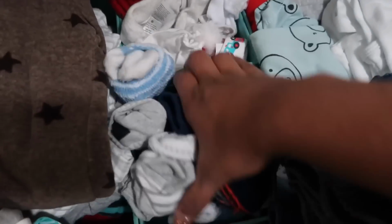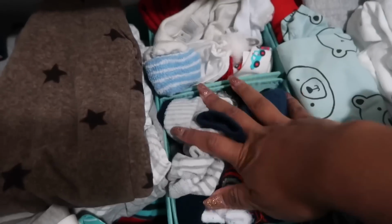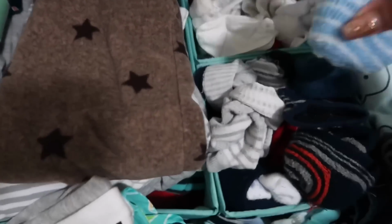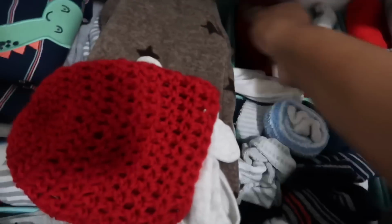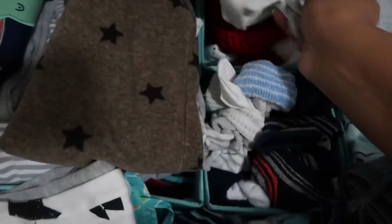And then there's 2 little mini square bins here. So these are separate. These are 2 different ones here. One is full of socks. These are all his little socks in here. And then these are all mittens and hats back here. And these are overflowing as well. So back here, like I said, all the little hats and stuff. I have some knitted ones from the hospital, some little Jordan ones. So yeah, it's just hats and mittens all in that little back one over here.